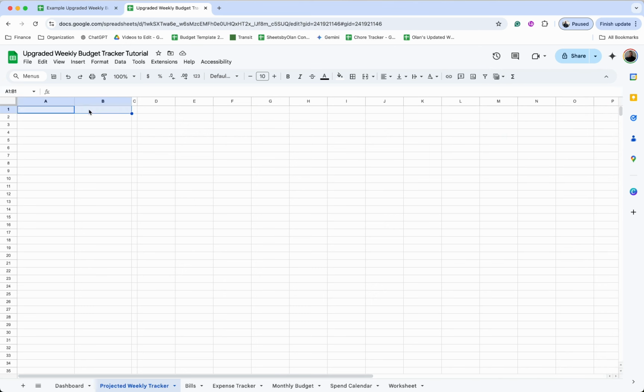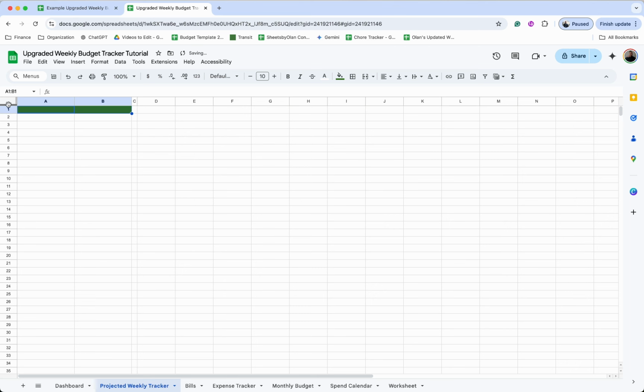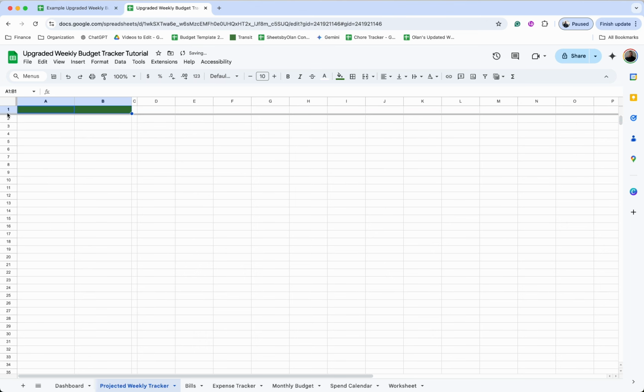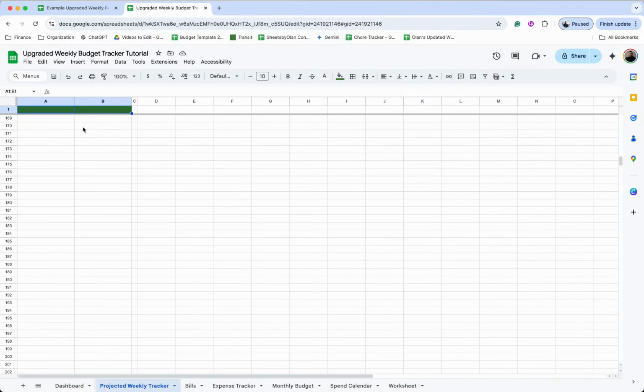And now we're going to add some color. And you can make this whatever color scheme you want. This is just what I'm making it. So I'm going to select cells A2 through B2. And I'm going to change it to a dark green background with a white font. And then before I go too far, I'm going to click on the line just above the 1 and drag that beneath row 1. What this does is it freezes the panel. That way if I scroll down, I'll still be able to see exactly what's going on without having to do anything. The amount that you do here will depend on how many income sources you have.